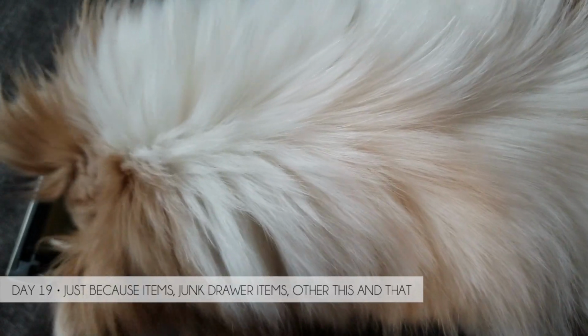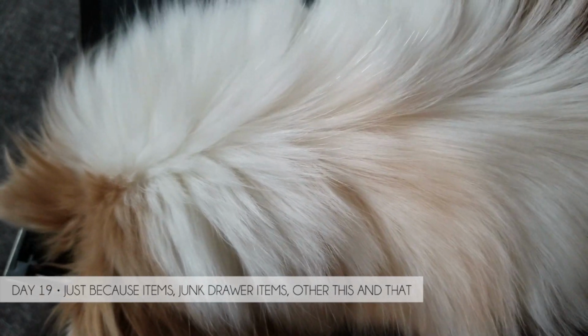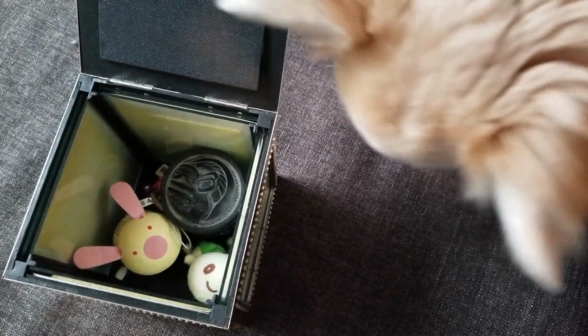Lulu is currently looking at my Just Because items. This is all I have remaining. Hubby still has a lot of junk drawers, but I really only have a few things which I still love, and you can finally see them now.